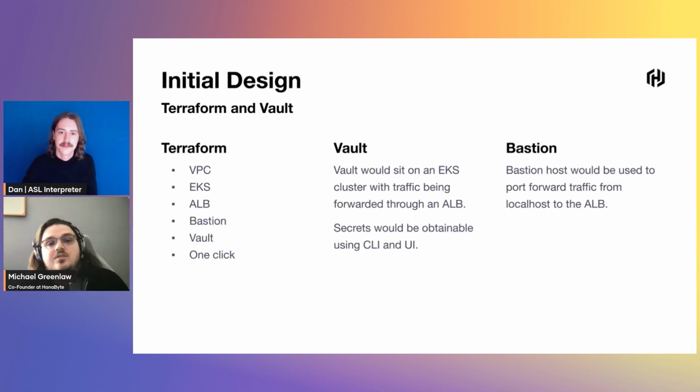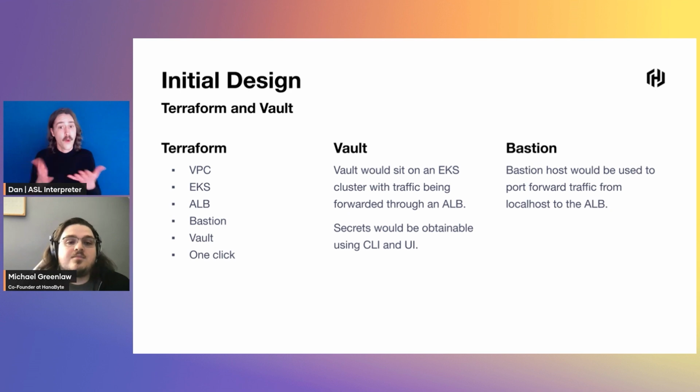Okay, so our initial design, very simple. We wanted to make something with a one-click run. It's important for us that it's very quick and we can automate this, put it in a pipeline, et cetera. So we're going to throw up a few quick things: just a VPC, EKS, using a load balancer, Bastion, and again, just a one-click method.